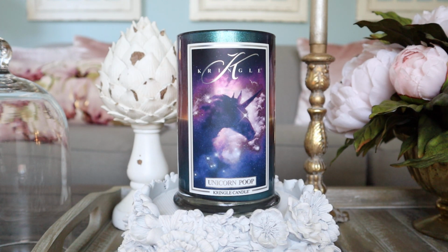You guys, it's so spot on that I don't think I could give you a better explanation of what this smells like than to compare it to the Pink Sugar perfume. If you've ever smelled it at any point in your life, you know exactly what this candle smells like. I do believe that the fragrance notes are spot on to each other.